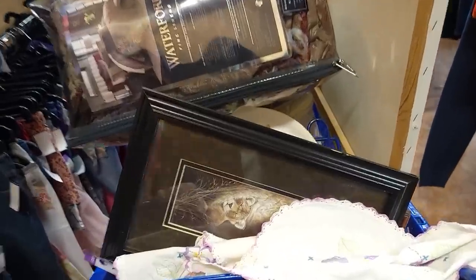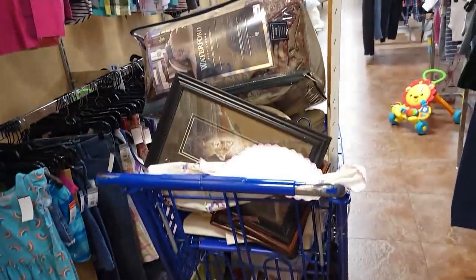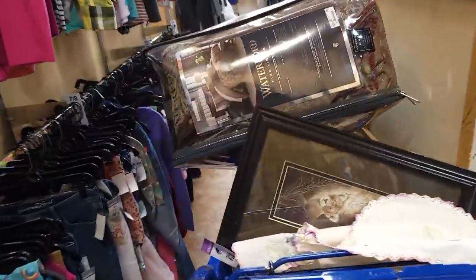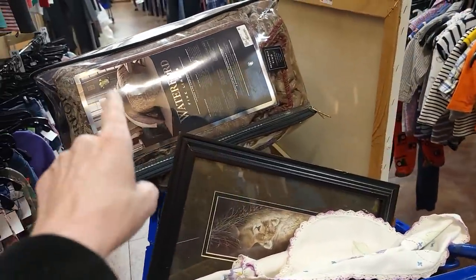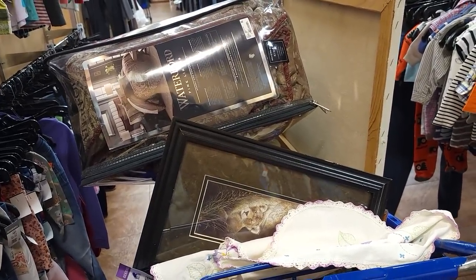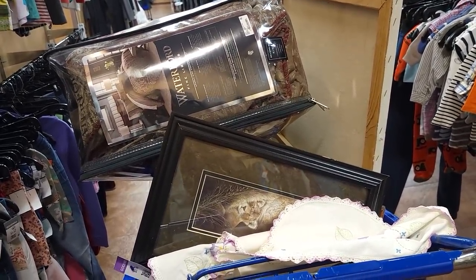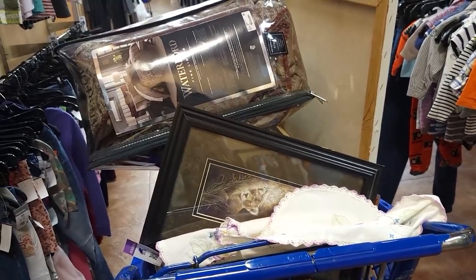Okay, here's my little crazy precarious cart full of stuff. I'm just balancing stuff everywhere down below. I did not expect to get this much stuff tonight, but here we are. So I think that's my big score of the night, but got lots of great stuff. I hope you'll stay for the recap. See everything that I bought, I identify it, tell you what I paid and how much it's worth. Let's go do it.